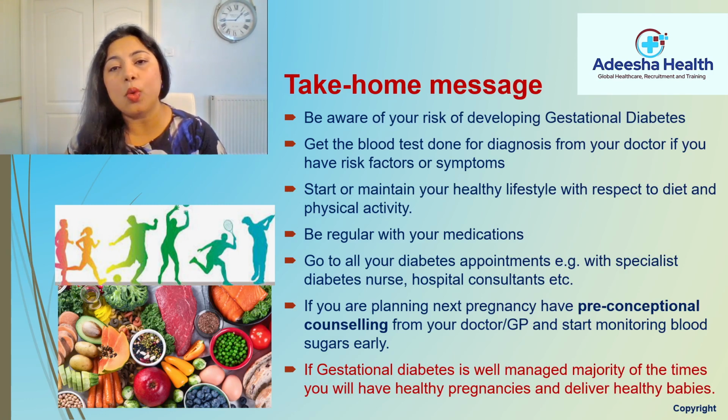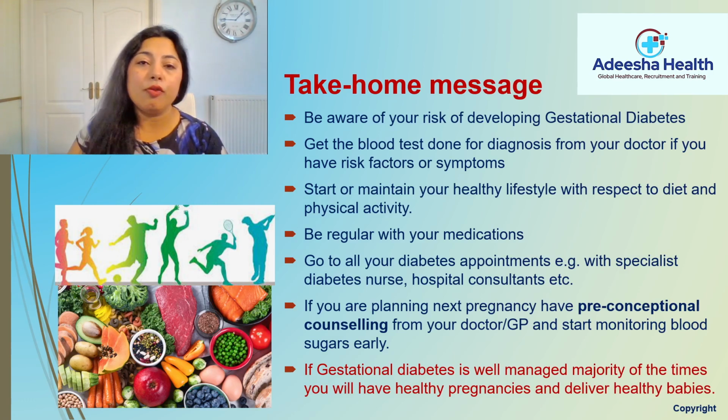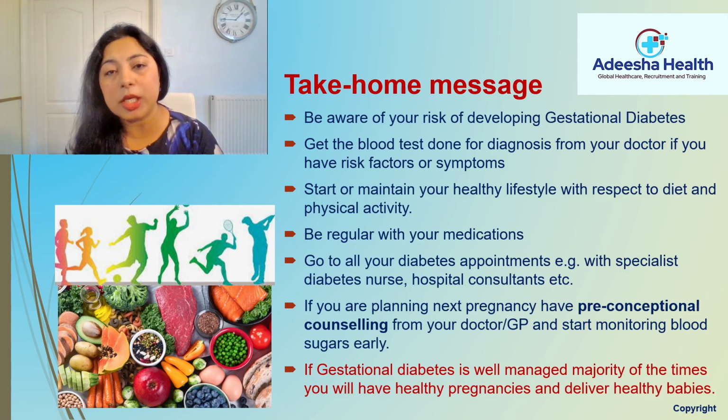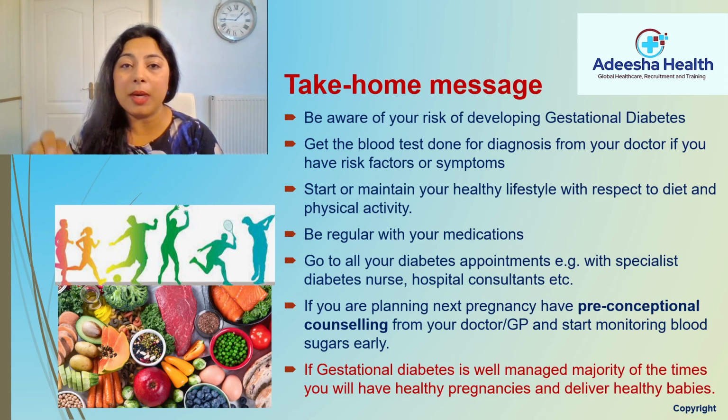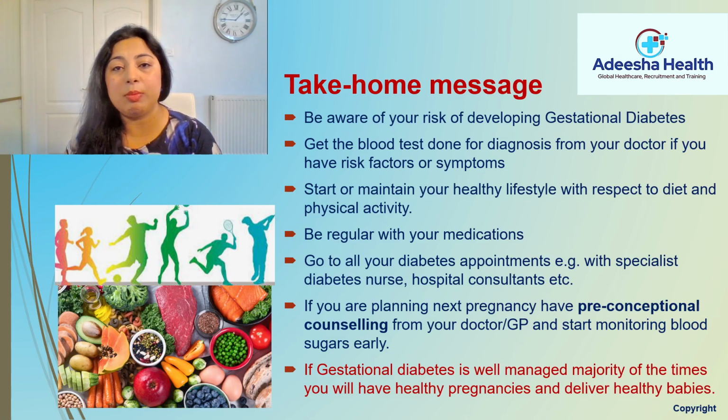So my take-home message for everyone who is listening is to be aware of your risk factors to develop gestational diabetes, get a blood test done if there are suspicions, and maintain or intensify your healthy lifestyle with respect to diet and physical activity. Be regular with your medications, go to all your diabetes appointments, and if you're planning your next pregnancy, please have preconceptional counseling from your doctor and start monitoring your blood sugars early. However, I just want to stress here, if the gestational diabetes is well managed, the majority of the time mothers will have healthy pregnancies and deliver healthy babies.